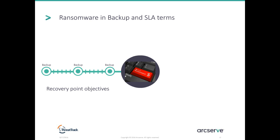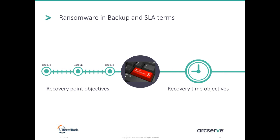A lot of organizations and companies are very comfortable with 15 minutes, and then it varies based on the type of systems. The other dimension is recovery time objective. So this is how quickly do you get back on your feet? So when ransomware hits, two things will happen to you, and I'll go through some details.